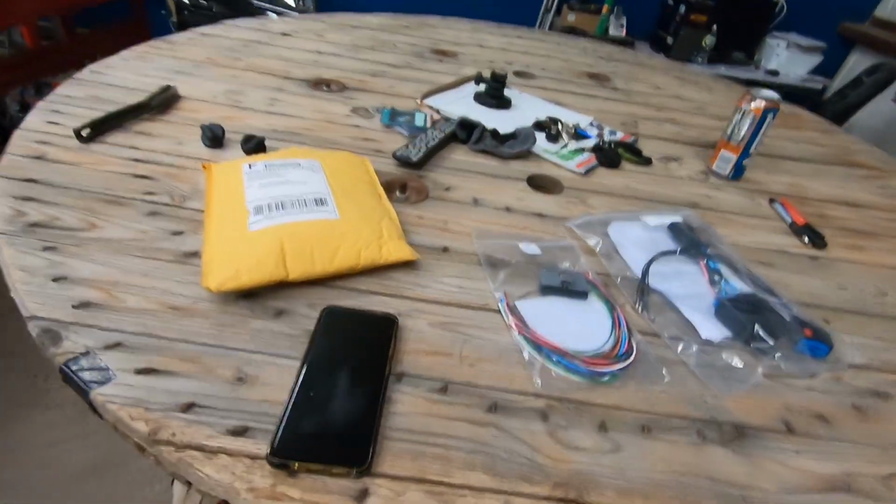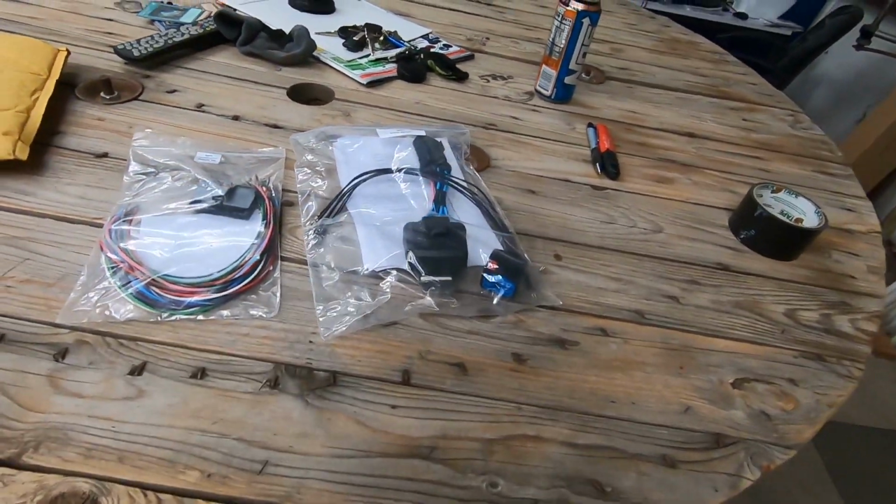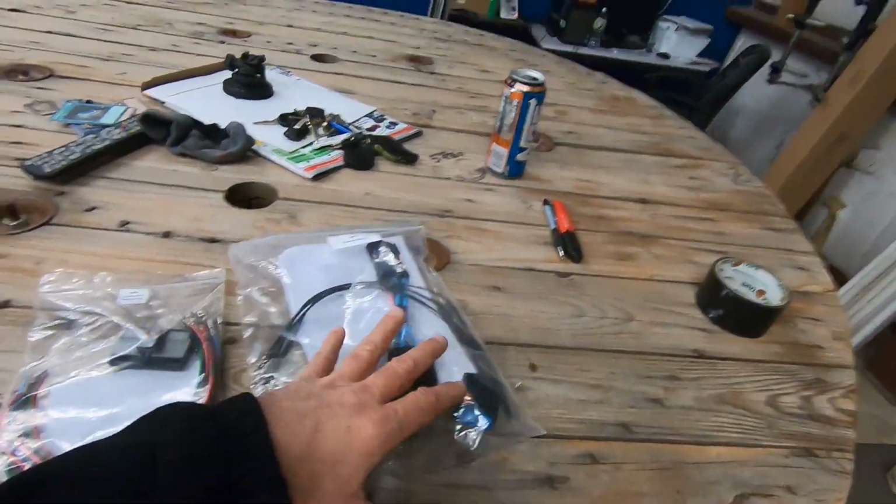Golly. One of my packages came in from Jacob, Kinetic Creations. He sent me a multifunction upgrade harness kit, and honestly, I'm burned out on wiring, guys. I don't want to wire no more right now on this car. So my plan is to get this thing running, and once it's running and driving, I'll go ahead and install this, and then it'll be working.